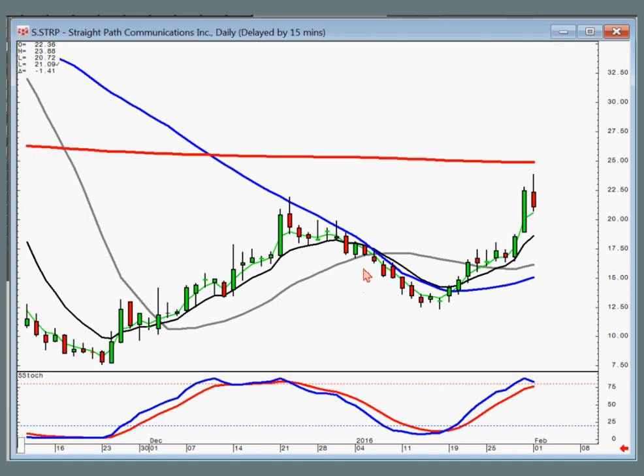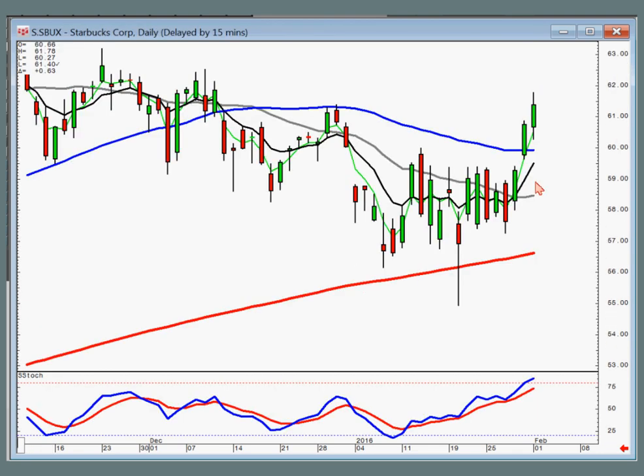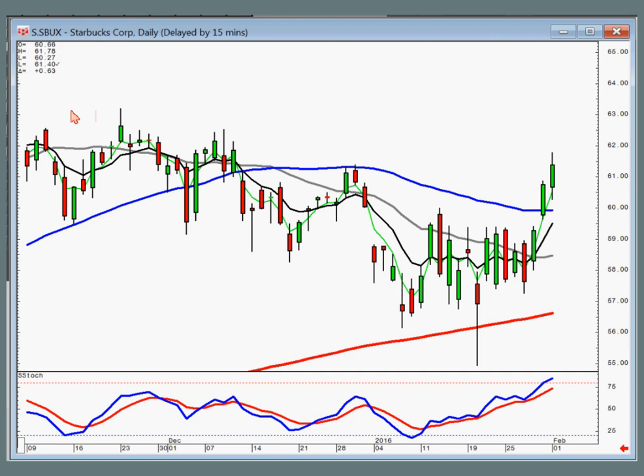Didn't we do STRP? Yes, just stay long. Nothing here yet. Starbucks. You can now be buying this one. It's not very exciting, but it has broken this downtrending channel. Notice how they did it. They gapped up through that level. So I would stay long on Starbucks right now.